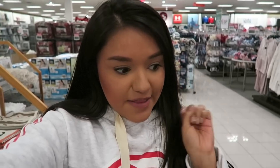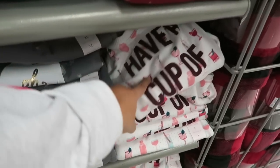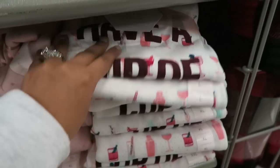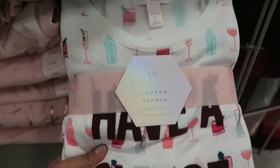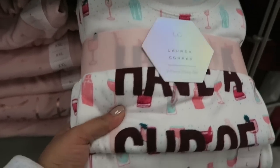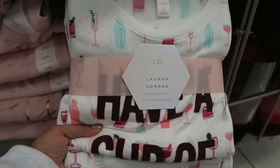I won't be able to talk too much in here because they have music, and that's not good for any of us. But quickly, I wanted to share these. I shared them on Instagram. I picked up this PJ set, and it's by Lauren Conrad, and it is so adorable. It says, "Have a cup of cheer." It has all of these little cute drinks on it. Y'all, they are so comfy and soft and warm. Yes, please.